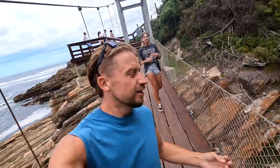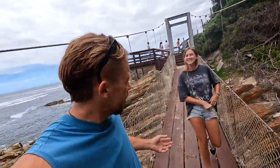So we made it to the suspension bridges. Took about half an hour. Yeah, about half an hour. So there's two, and one's 40 meters long and one's 50 meters long and 7 meters high. It's beautiful around here though. Shame it's not sunny. And this is still Tsitsikamma National Park.